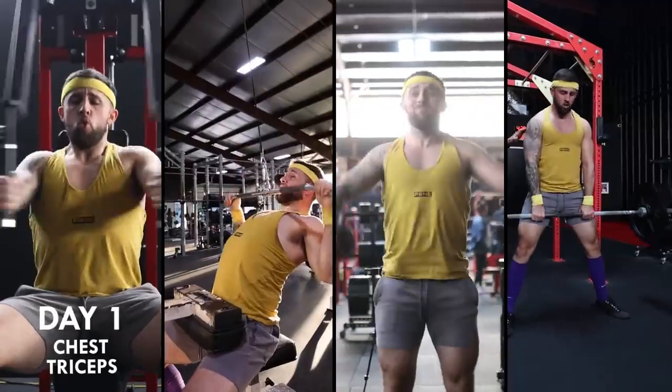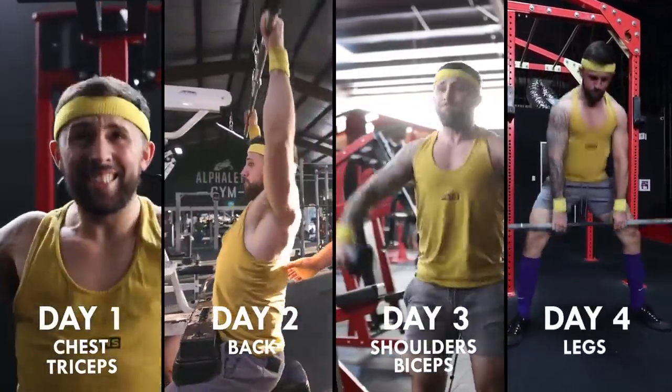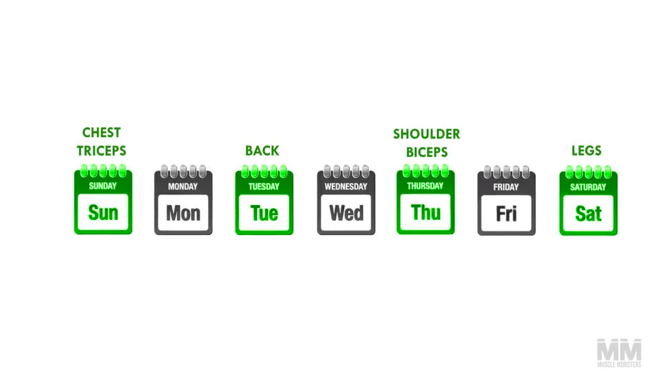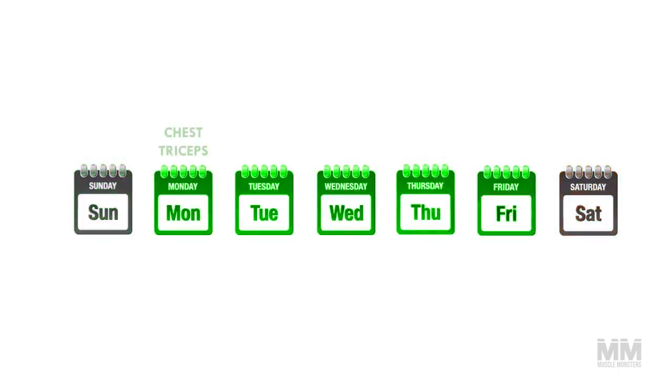Here's an example of a 4-day split. Day 1, chest and tris. Day 2, back. Day 3, shoulders and biceps. Day 4, legs. This program looks great and will undoubtedly yield results, but if you divide the workouts into upper and lower instead of a body part split, it's 3 upper body days to 1 lower body day. If we were to make this a 5-day split with arms on its own day, it would be 4 upper body to 1 lower body. So with this example alone, you can see how an upper and lower body imbalance can develop.